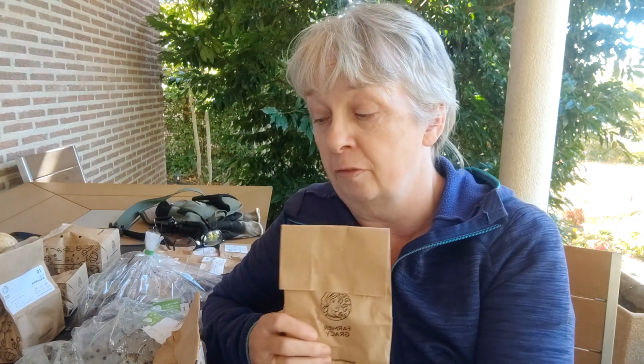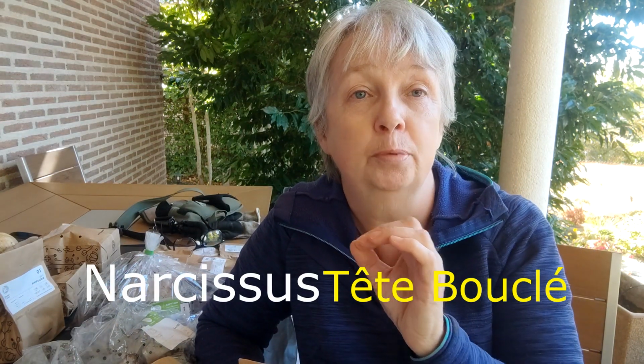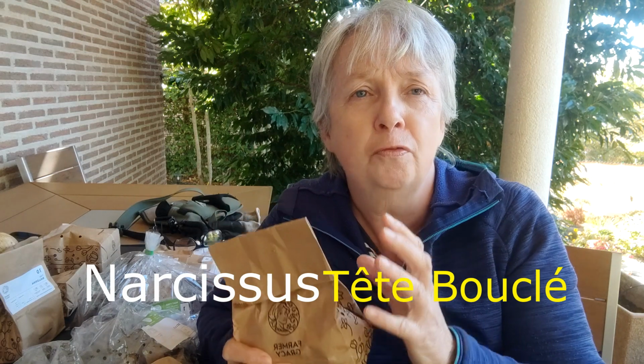Now, new for this year for me is the Tête Bouclé. A bit like tête-à-tête, but this is Tête Bouclé. Gorgeous, full, fluffy pom-pom. It's absolutely delightful.